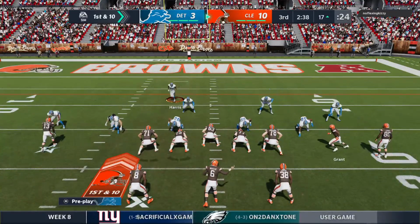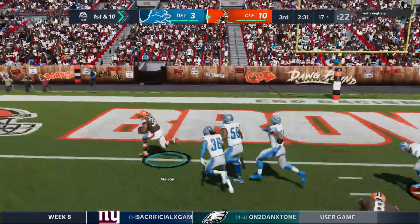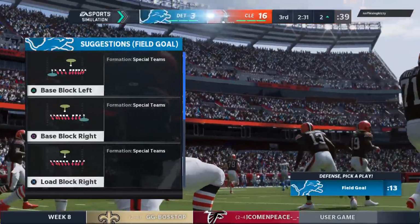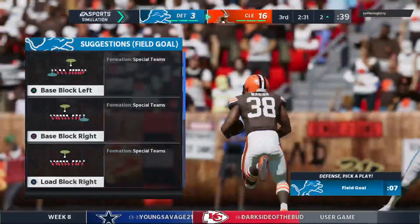So from the 17 now, here's a 1st and 10. And they'll run on the inside handoff. And he'll take it into the end zone for a Browns touchdown. A great play there. His 2nd touchdown on the season. And the Browns are going to tack on to their advantage.